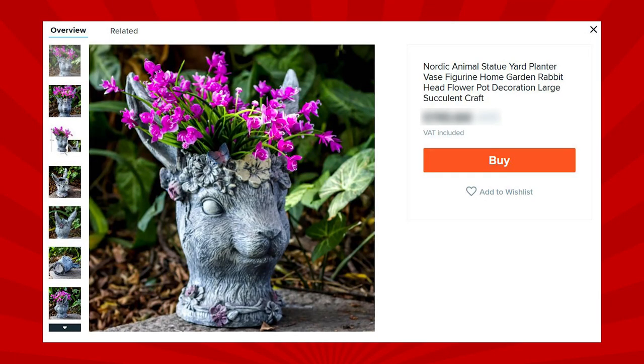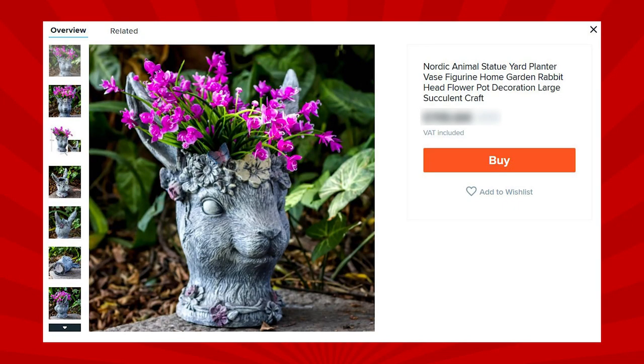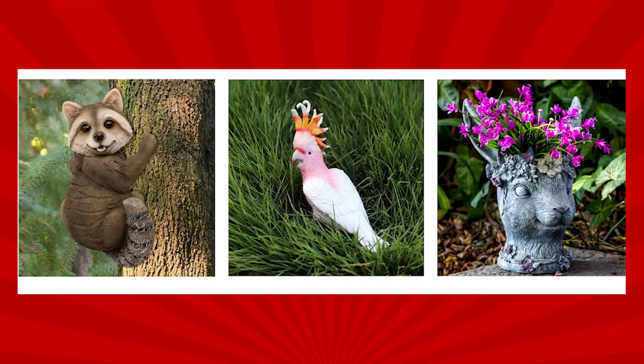The last item I thought the bunny would like here, because it's a bunny with flowers. Oh, wait, it's a bunny. This is a flower power bunny. It's called a Nordic animal statue, yard plant, vase, figurine, home garden, rabbit head, flower pot, decoration, large succulent craft. Succulent. Large succulent craft. So, what ones do you think? The flowers on the top look really tasty. They're not included.